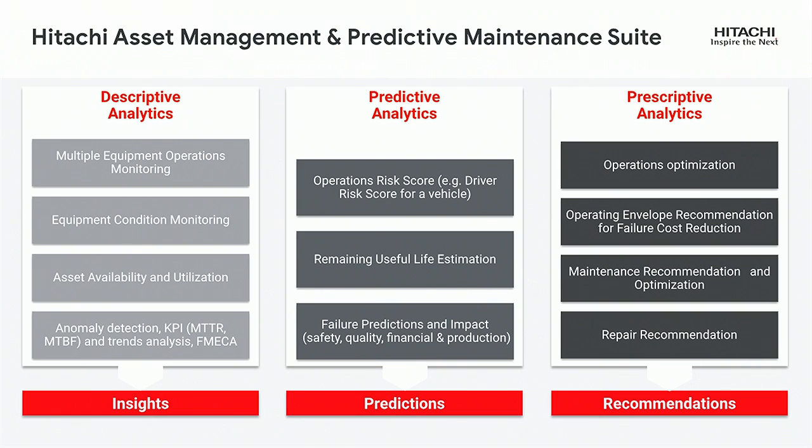And just to touch on this as we're talking through this, Hitachi has deep experience within the maintenance world. Hitachi has deep experience within the IoT world as well. So we are able to leverage not just the AI components of Google, we're also able to leverage the experience that Hitachi has across the maintenance space, from a descriptive analytics space to predictive, and also some of the newer things around prescriptive analytics as well.